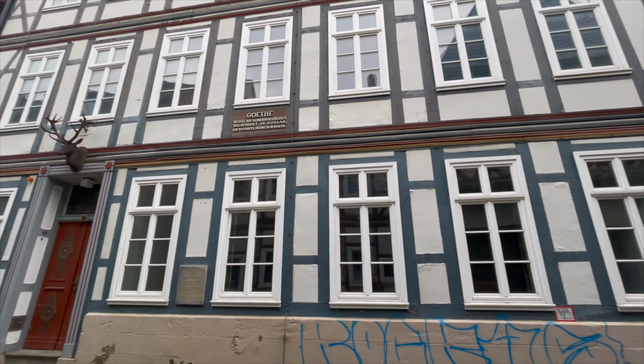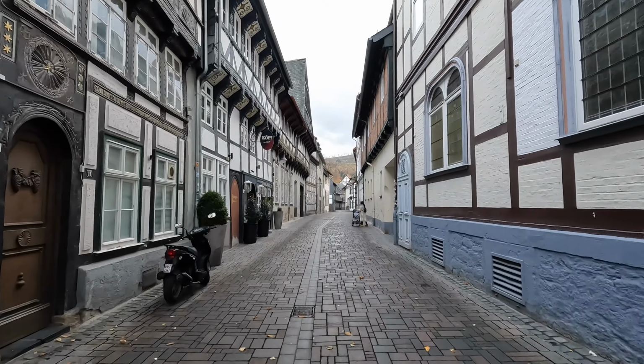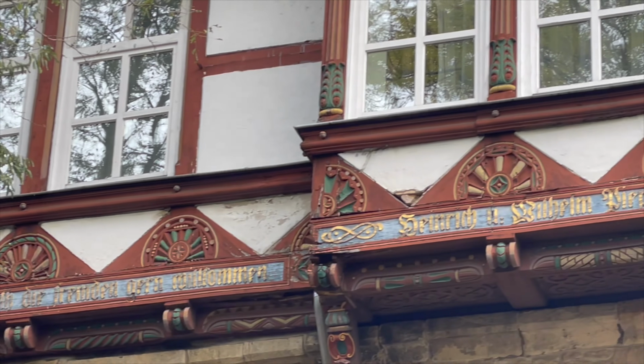So here in Goslar, they allegedly have one of the largest collections of half-timbered houses, which you can see right behind me. And here there are over 1,800 of them. They are just absolutely beautiful. And if you've been following us for a while, you know we're suckers for a good view, but now we're becoming suckers for some great half-timbered houses.